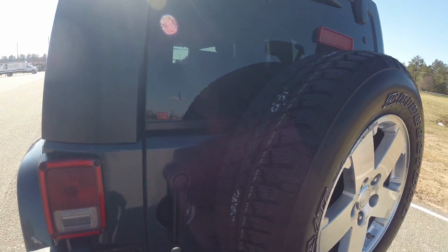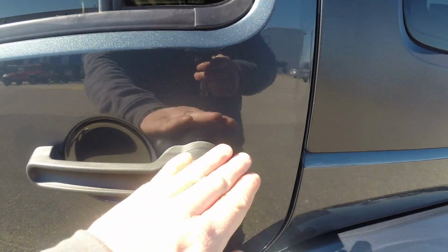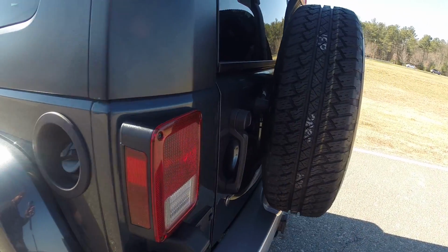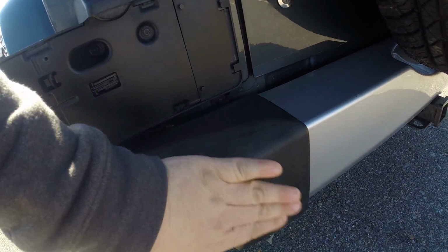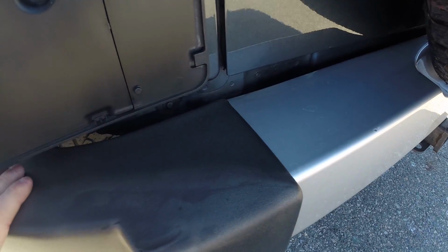All of your door handles, your gas flap, everything. Not all that fading that you commonly see in these Jeeps. When they get sun-baked, they usually get a little chalky, but these, like I said, must have been garage kept, just judging by the condition. So they may have bumped into something. Didn't really mess up the shape of it, just kind of discolored it.